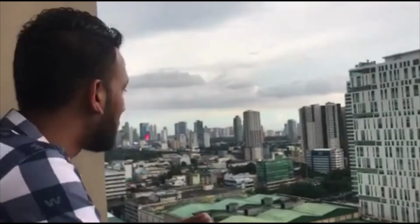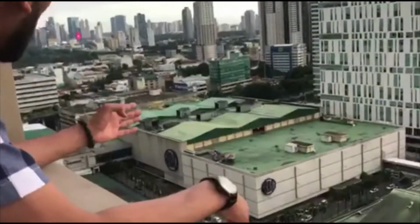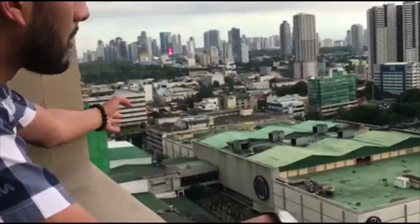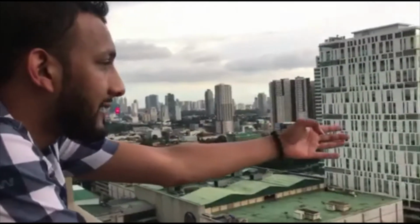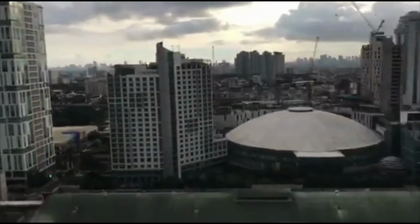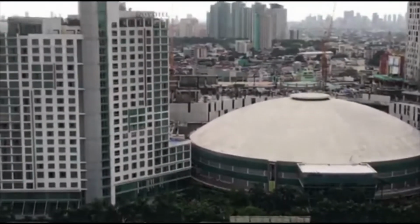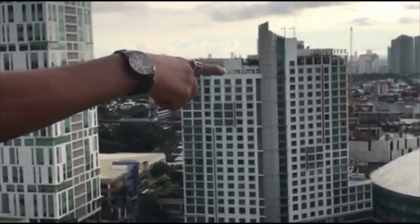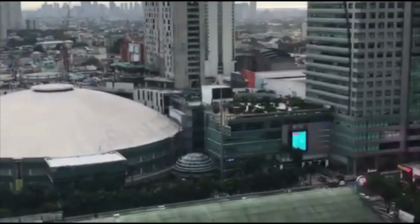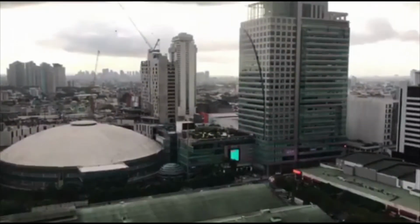And besides, we have all that we need in this area. We've got SM supermarket, we've got Ali Mall, and we've got Araneta Coliseum right there, and behind it is the Farmers Mall. On the other side, we have Gateway Mall as well. It's a very nice mall, very fancy as well.